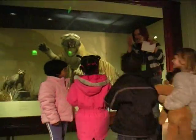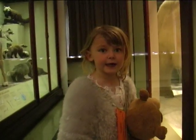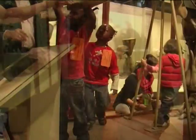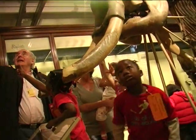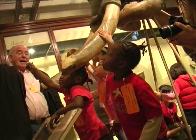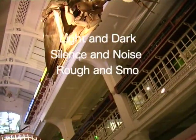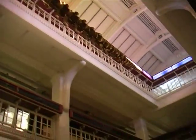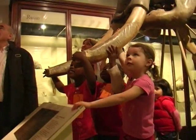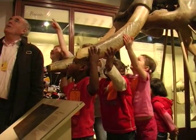In developing this project, we share the belief that spatial awareness and understanding in children is not a natural outcome of their contemporary lifestyle. In other words, if children are to develop spatial awareness as part of their creative learning process, they have to move through spaces of differing scale and enclosure, to experience firsthand the full range of light and dark, silence and noise, rough and smooth, high and low, level and steep. The list is a long one, but every part of it is important in terms of a child's development. It is not just the words that describe the experience, but the experience itself that is important.